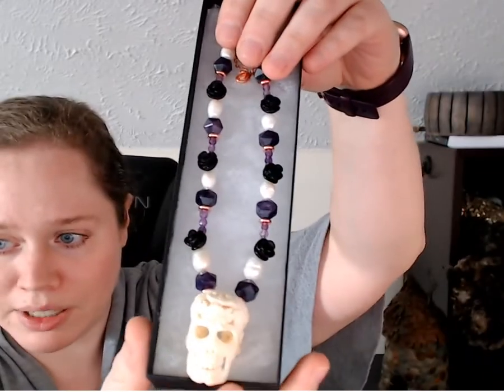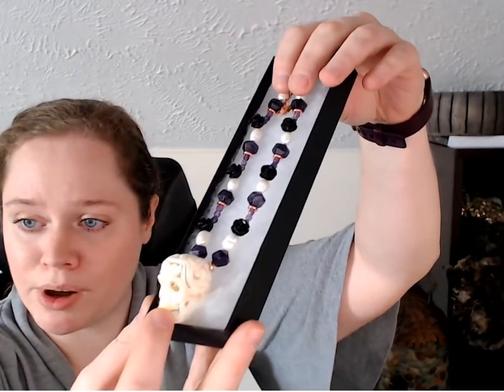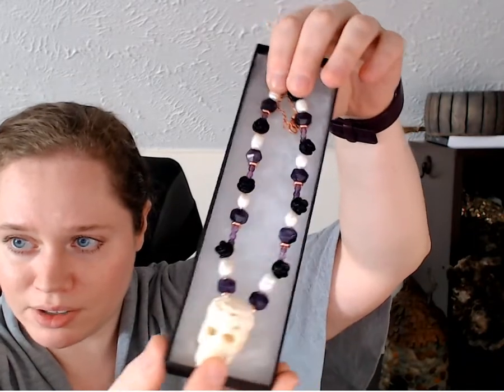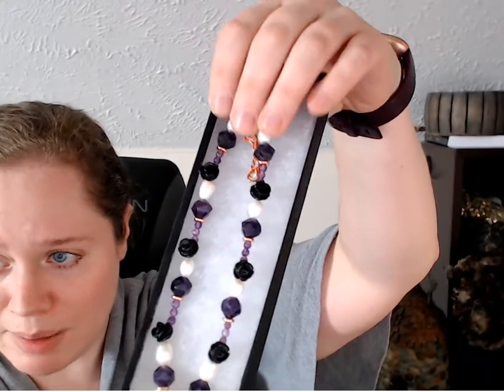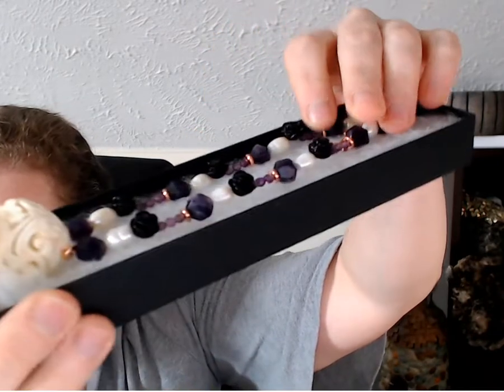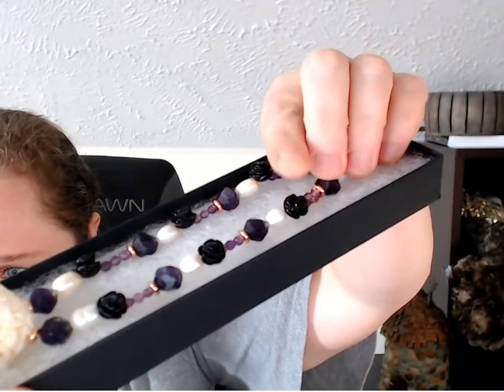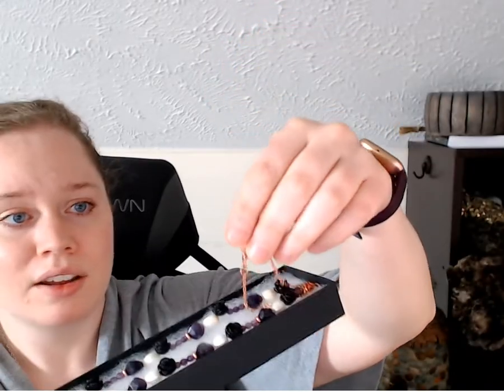And then this really amazing necklace. And this bone, this is a real bone, carved from a cow bone, hand carved in Indonesia by an artist. I like to buy directly from the artisans if I can, help support them. And she does amazing work. But this one in particular has amethyst and freshwater pearls, and these are black agate hand carved roses, and it's really hard to see that on camera, but they are amazing. And this is strung on wire, like actual wire. And then just after that, I put on the chain with the clasp.